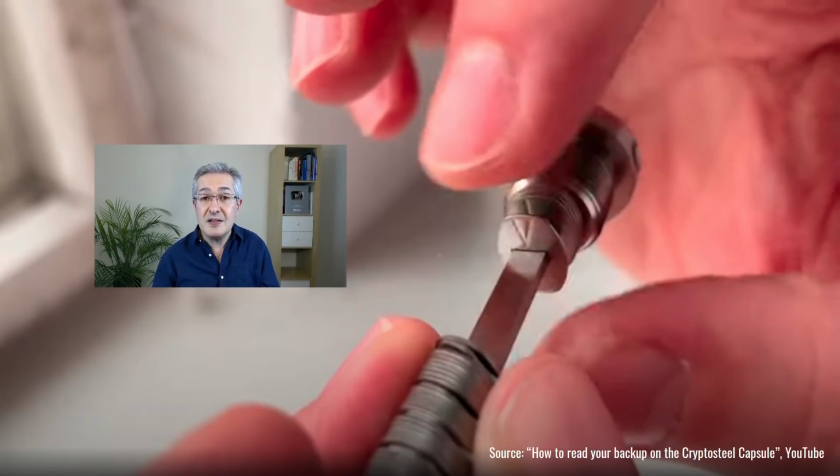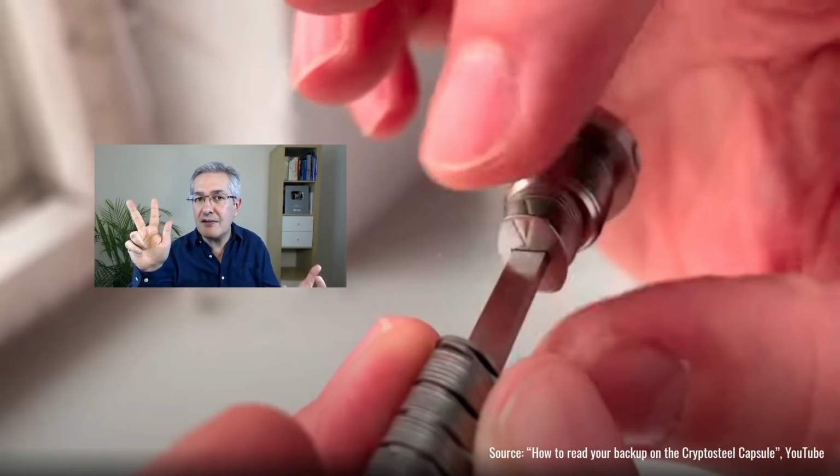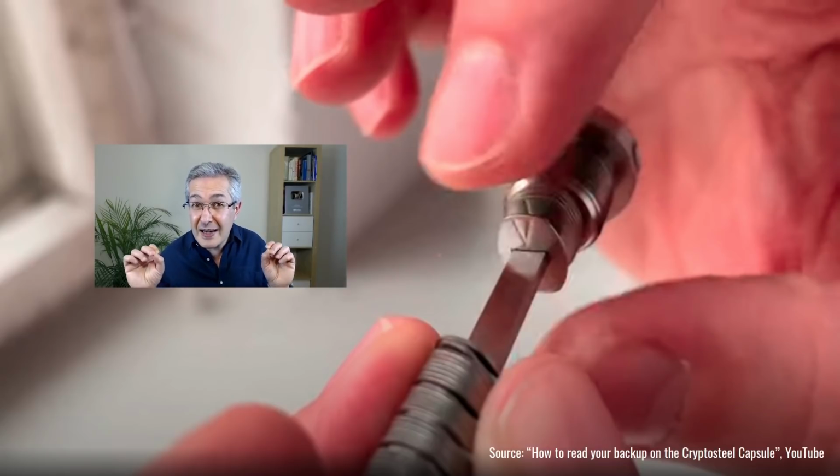And with these Shamir seeds, say you've got 5 of these CryptoSteel capsules, you can specify that if you have just 3 left, that can be enough to recover your cryptocurrency. So you could even lose 2 of them and you could still get your money back. However, this does seem like a very fiddly and very expensive solution. Personally, I think it might be better just to really reliably memorize those words in order to recover your cryptocurrency.